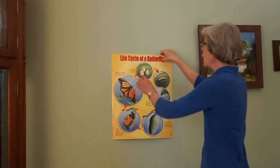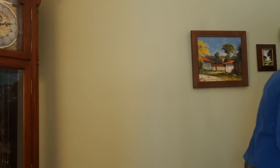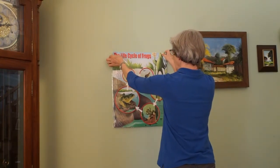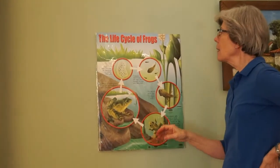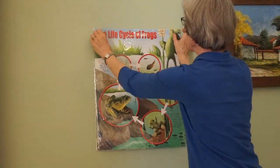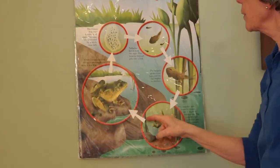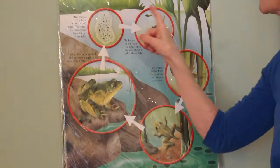Now, other creatures also have these life cycles. You might not know quite as much about the life cycle of frogs. I think maybe this is a little too shiny. Can you see it all right? The life cycle of frogs. So we got arrows again. See the arrows going around and around and around? Never stopping. There's no place that it ends.